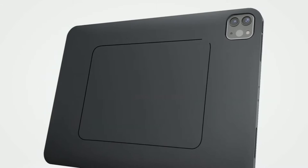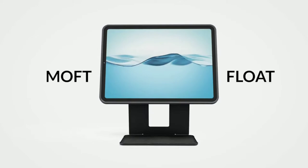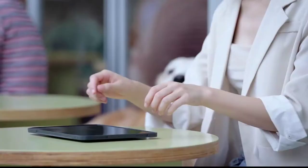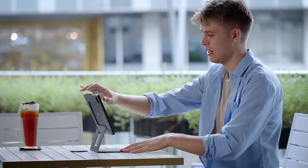This is an invisible stand case. It makes your iPad Pro float in the air, bringing you a whole new experience while using the iPad Pro. We call it MOFT Float. The design inherits the philosophy of MOFT. Stand it up easily whenever needed and then fold it back quickly when you don't.